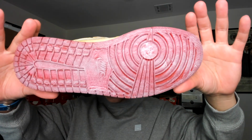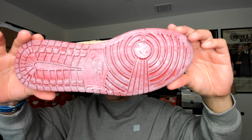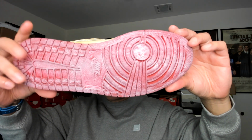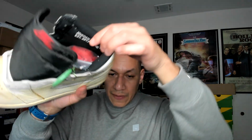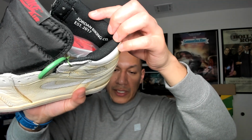And then look at the outsole. The outsole's made to look worn out, made to look like it's been worn to the ground. But it does have a lot of distressing on that red outsole. And of course, on the inside of the shoe, you do got that Jordan Biking Co. established 2017. And this shoe does come with the red. It does come with the black laces. But for me, I'd probably keep these off-white shoelaces on. Gorgeous shoe.